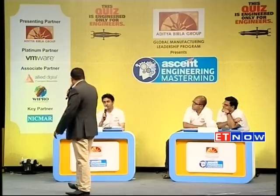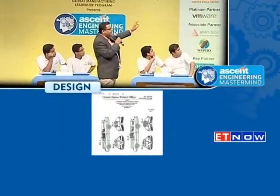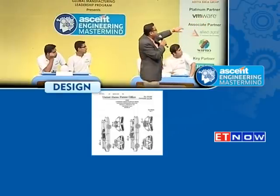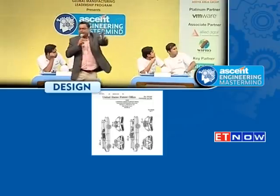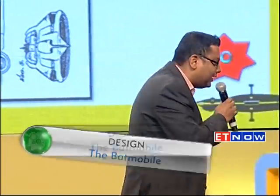TI, now design. You want design, and design is up for you. Yes, open it up. This is a patent from the United States Patent Office. This is a design patented in 1954, October 18 sometime. It's a patent certificate, we've just cropped something. It tells you patent for certain features of the design. What are we talking about? This is the Batmobile. Batmobile is 10 points. This is the original design of the Batmobile.